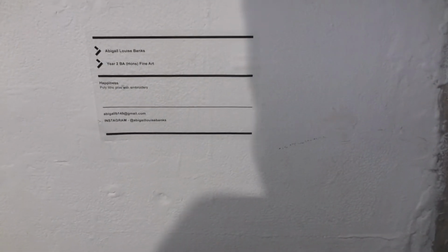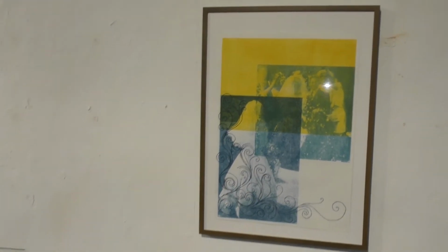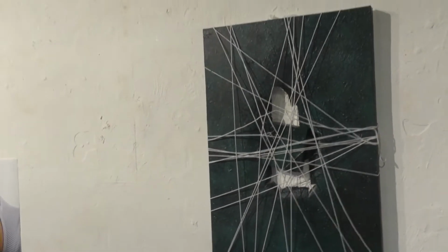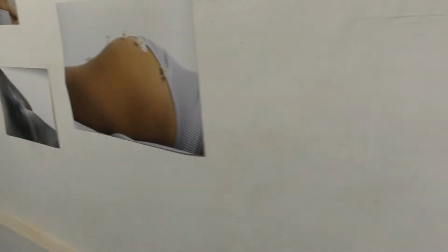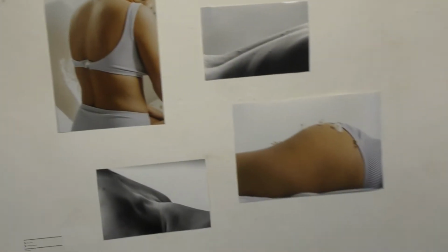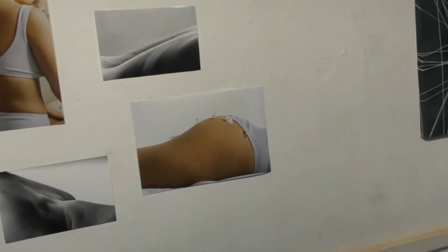So if we carry on onto this wall, we got Happiness by them, and that's a really nice piece. Then we've got this interesting piece from them. This is quite an interesting series. We've been discussing this between us, and we all like it. It's so sedate. And it's her work.